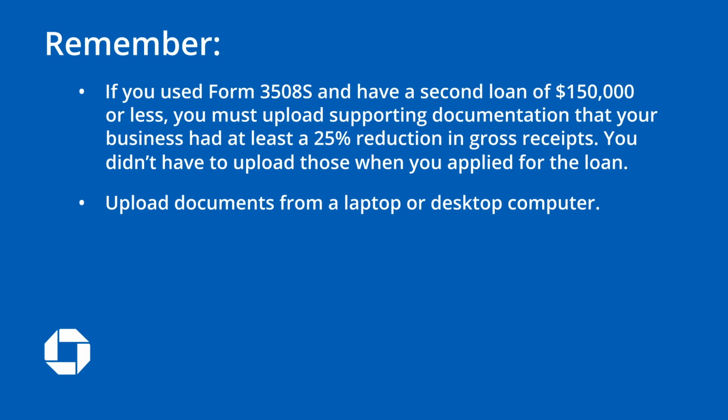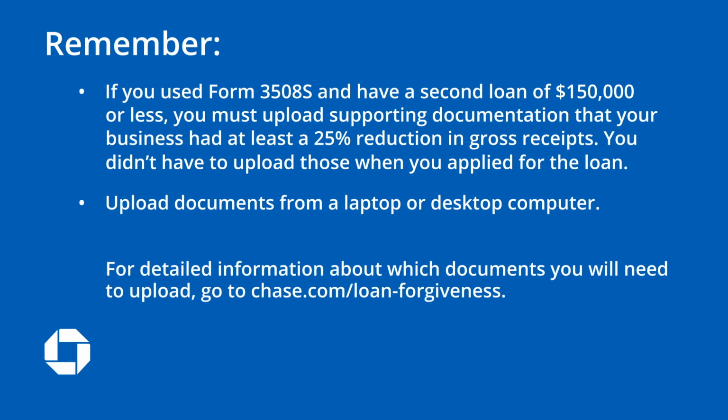Upload documents from a laptop or desktop computer. Uploading from a phone or tablet won't work. For detailed information about which documents you will need to upload, go to our forgiveness website. Please make sure to follow these nitty-gritty file requirements when preparing and uploading your documents. You can also find these on our website.